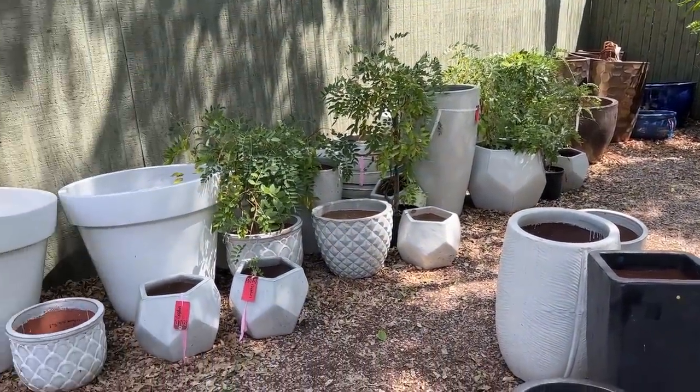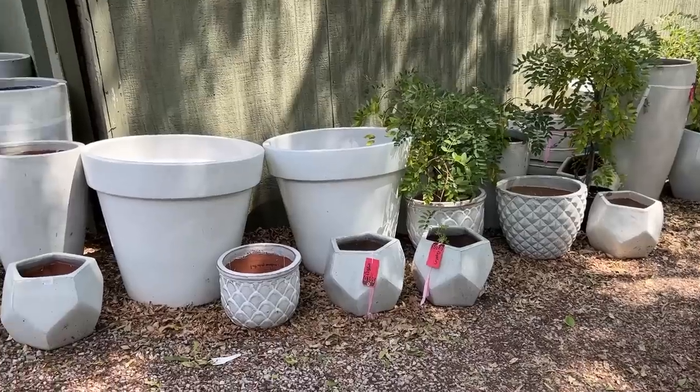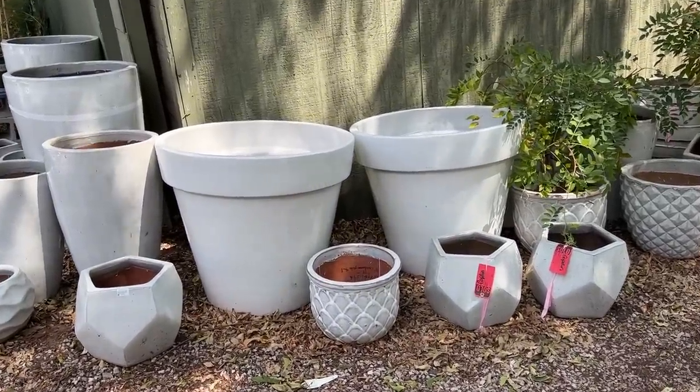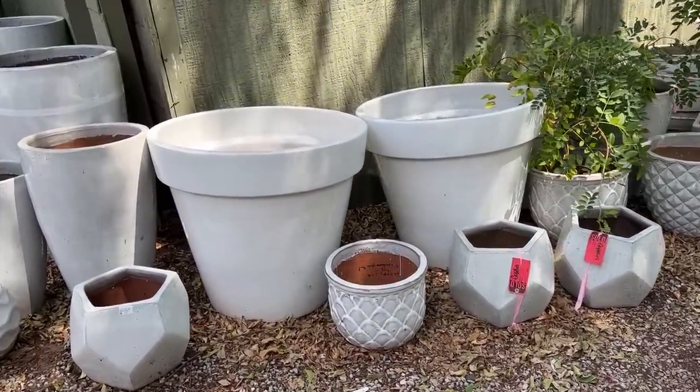Now, I'm not gonna lie. Oh, those giant normal-looking ones. Yeah, aren't those incredible? Just super exaggerated. I know, like on steroids.